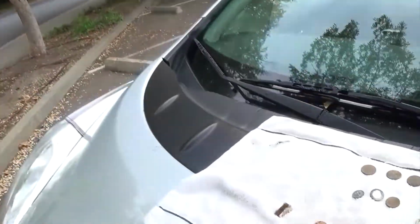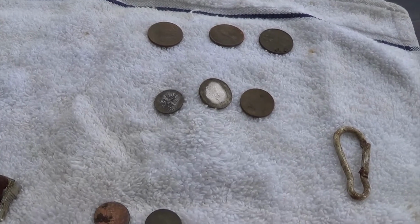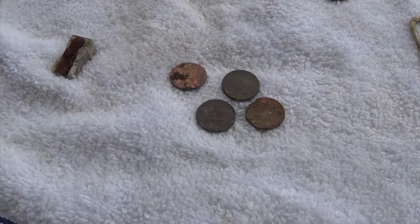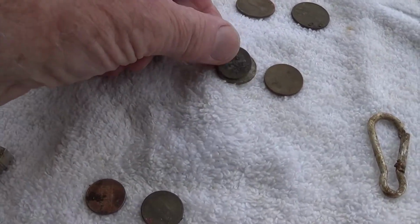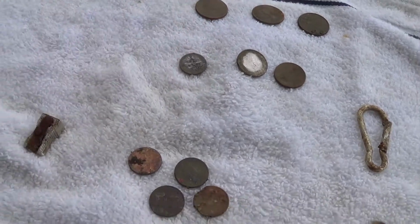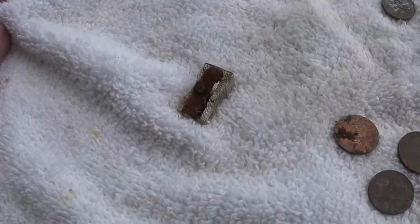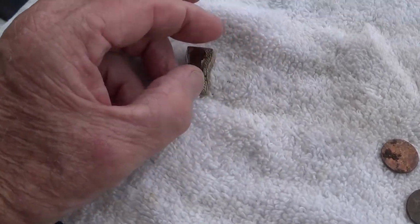Here's my finds. Kind of slim. I got three quarters, two nickels, one dime, and some pennies. You can see that the nickel and the dime were one on top of the other. And that's about it. Oh, got a pencil sharpener. There you go.